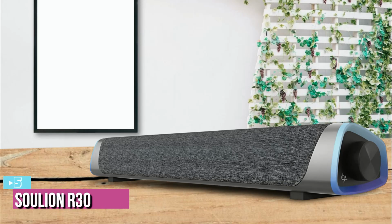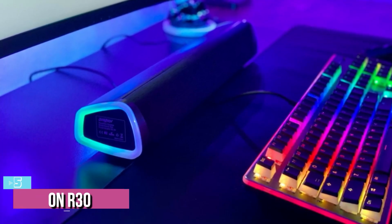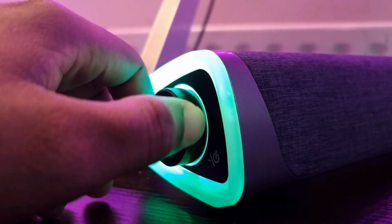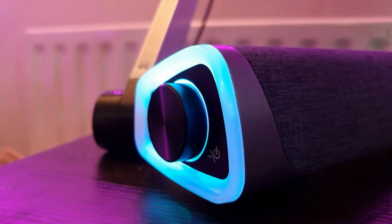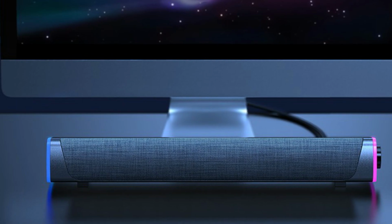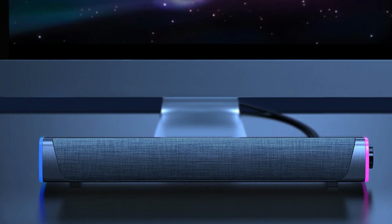Starting up our list with number 5, we've got the Soulion R30 soundbar. The R30 soundbar by Soulion is a nifty little speaker that costs just around $20. This is a 2.0 soundbar, which means it offers just left and right channels via two 5-watt speakers. It also uses 2 passive bass radiators to flesh out the low end for a fuller sound. For connectivity, there are 2 ways into this speaker, a 3.5mm jack and USB.